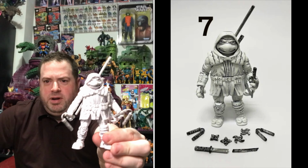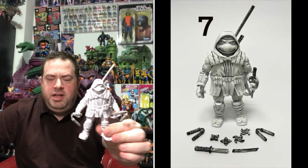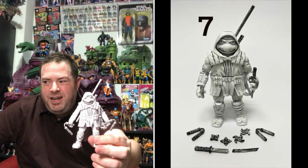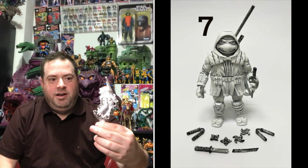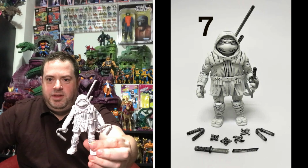And in my number 7 spot, I have another Ninja Turtle, but this one is from Playmates. This is Playmates' Last Ronin black and white sketch variant. So you could get this figure fully painted, and I saw that figure at my local comic shop, and it didn't really appeal to me. But when I saw this one, who's all black and white, he's supposed to look like the line art of a comic book before it gets inked and colored and everything. And it looks awesome.